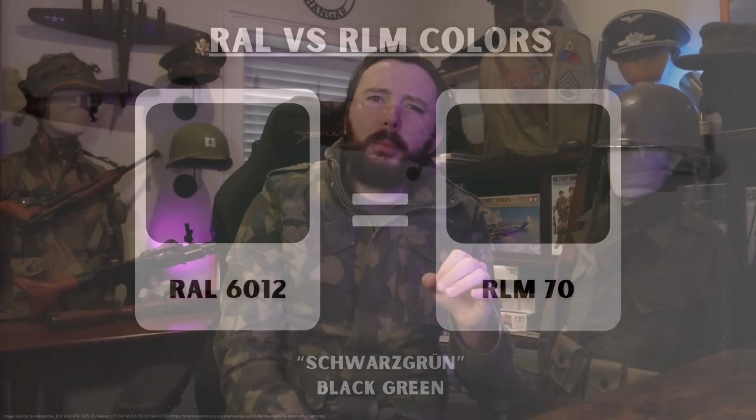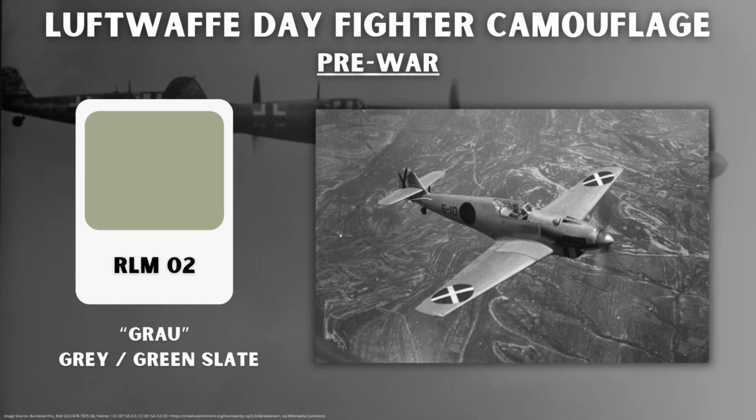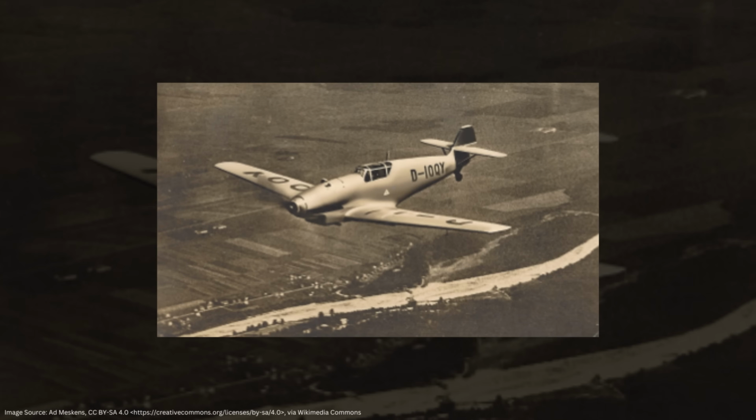Our very first fighter camo that we're going to see is super simple. Pre-war fighters, starting in 1935, were painted with an all-over coat of RLM-02, which for our purposes we're going to call green slate. Nothing flashy here at all, just a basic all-over color, not even a camouflage, really. Now, some aircraft would have bits of unpainted bare metal exposed as well. After all, we're not engaged in combat, so no need to hide, right?